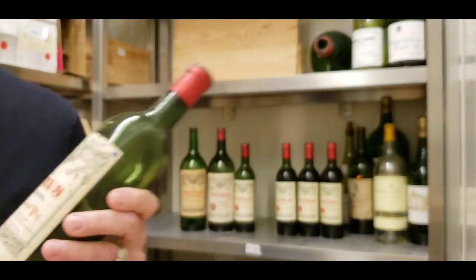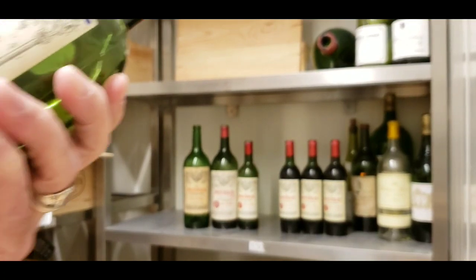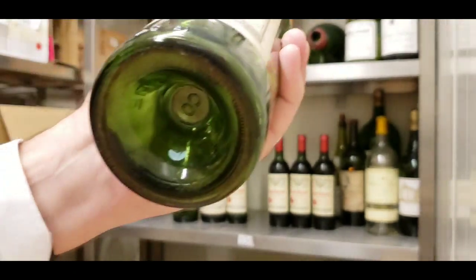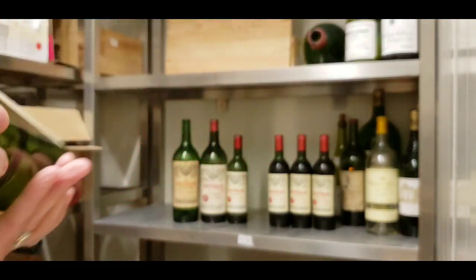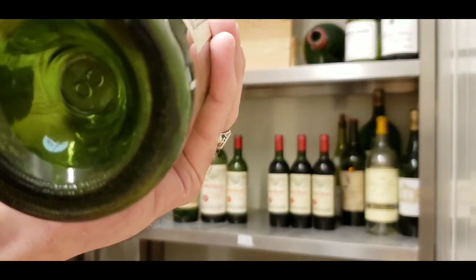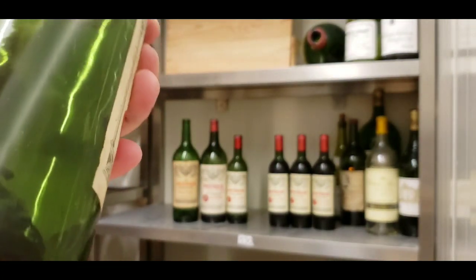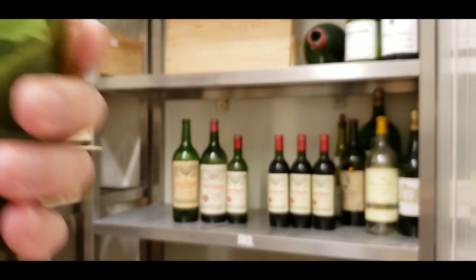Now let's take a 1961 bottle. It's an empty bottle that was consumed quite some time ago. So this bottle is a real bottle as well. It's got a CO sign at the bottom on the punt. The punt is actually quite deep as well. You have the marking of the 75 cl, which is good, and you have some deposit at the end of the bottle, which is good too. Shows you that it's a real old bottle.